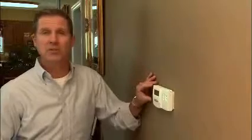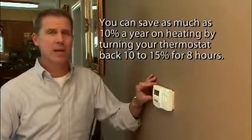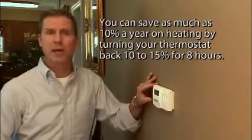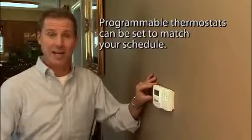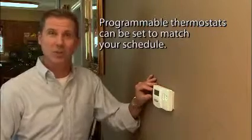Install a programmable thermostat. You can save as much as 10% a year on your heating by simply turning your thermostat back 10 to 15% for 8 hours. Using a programmable thermostat, you can adjust the times you turn on the heating unit according to a preset schedule. As a result, the equipment doesn't operate as much when you're asleep or when the house is unoccupied.